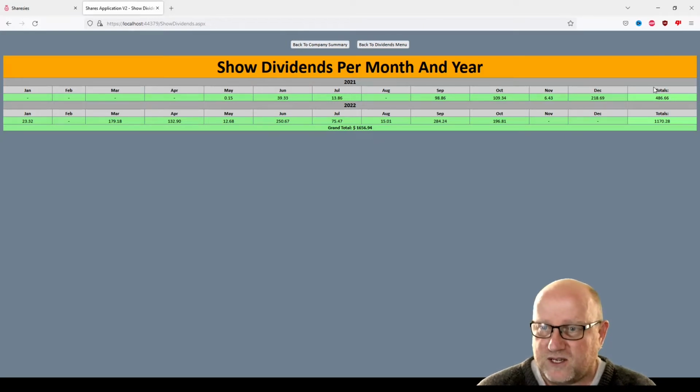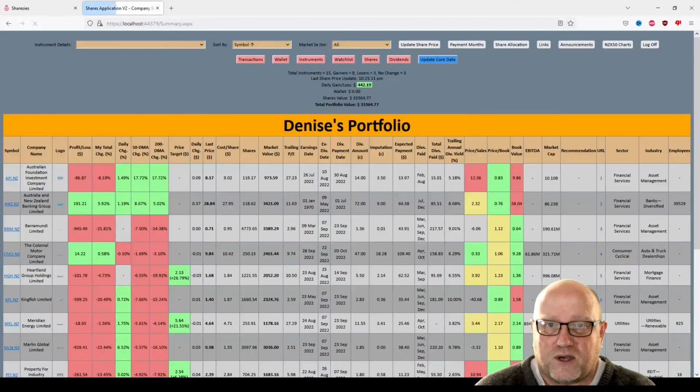This year certainly has been an improvement, up to $1,170. I'd be expecting at least probably another $250 to $300 for the rest of the year, pushing this up closer to $1,500, which will be good for the year. $1,500 every year if we don't take the money out. So I don't think that's going to happen.